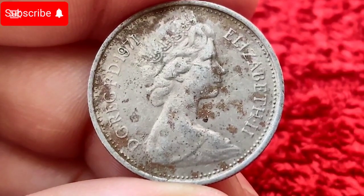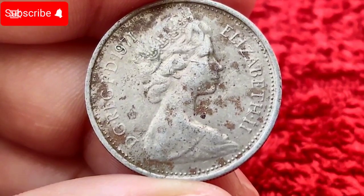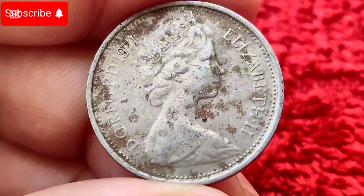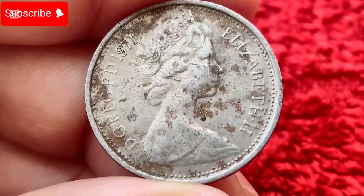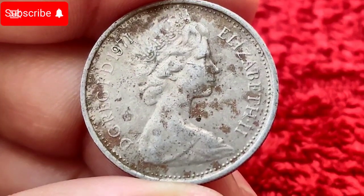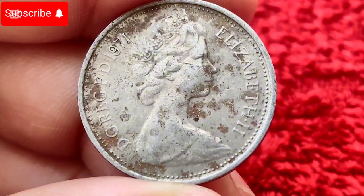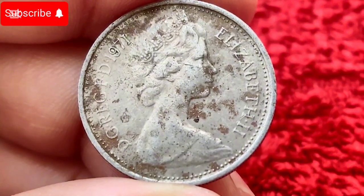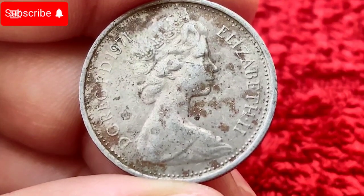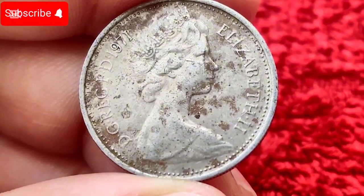Today, we're going to dive into something that might just surprise you if you're a fan of coin collecting, or even if you're just curious about the value of old coins lying around your home. Talking about the 1971 UK 5-pence coin. But here's the twist. This coin, even in dirty condition, could have a much higher value than you might expect. Stick around because by the end of this video, you'll know exactly how much this little coin could be worth today in the market. And it might just make you rethink the pennies or pence lying around in your drawers.